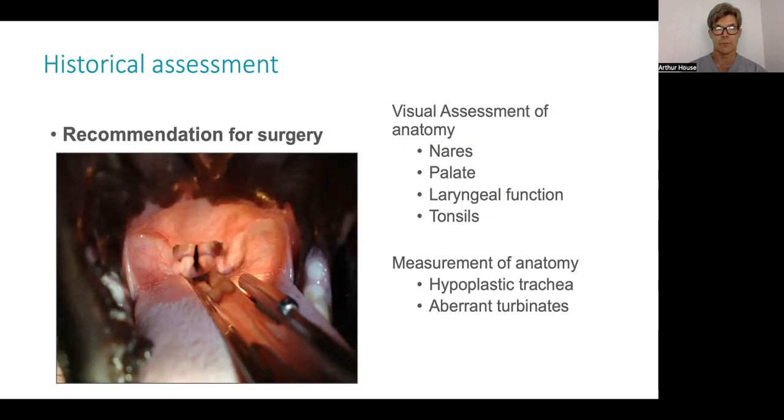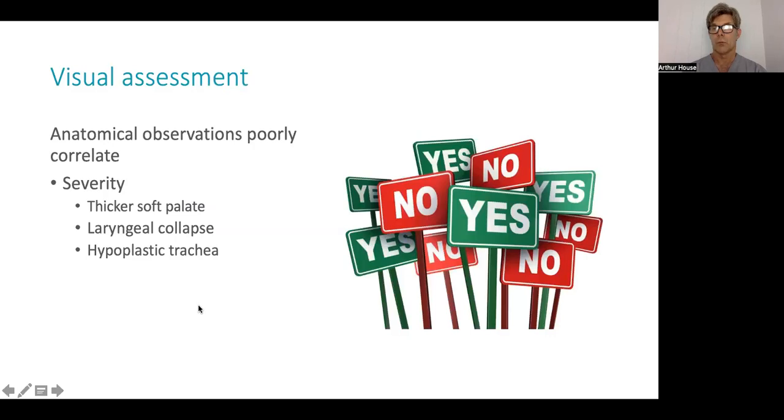The challenge we have, though, is that the anatomy poorly correlates with the severity of the dog's upper airway obstruction. Essentially, all short-nosed dogs, so there's bulldogs and pugs and griffons, etc., have a relatively long soft palate. Many have narrow nostrils. Many have enlarged tonsils. And the length of the palate or the degree of the narrowing of the nostril doesn't correlate well with the severity of the upper airway obstruction.